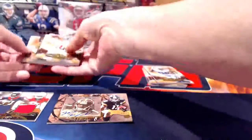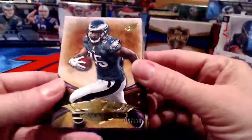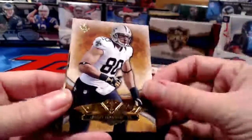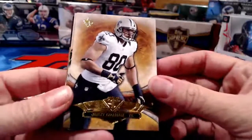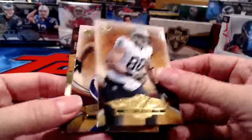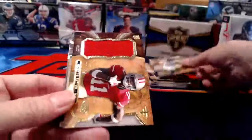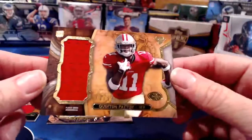Now, out of our second mini box, we have LeSean McCoy to 320 for the Eagles. Eli Manning for the Giants. Another Cowboy. No, that's a Saint. I don't know why I thought it said Cowboys. That's Jimmy Graham for the Saints. For the Broncos, Eric Decker. And our materials hit here is Quinton Patton, and that's numbered to 99. That's for the 49ers.